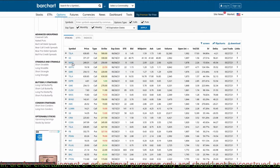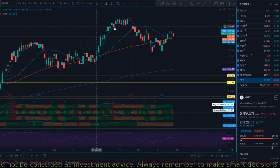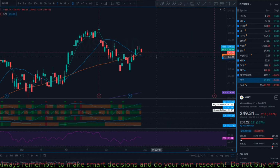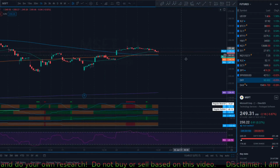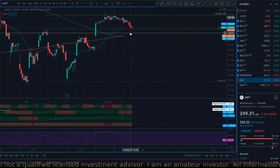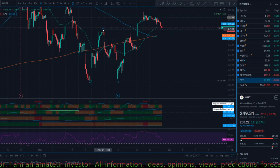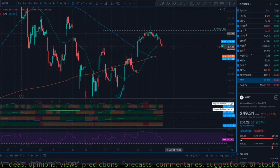Calls on Microsoft as well, 250 calls. So they are betting that Microsoft is about to bounce from here. It kind of makes sense. If we look at Microsoft right now in the 1 hour chart right here, that's how we got this level right here, 251. So it's betting that it's coming down to here. Oh yeah, it's right at support right here.